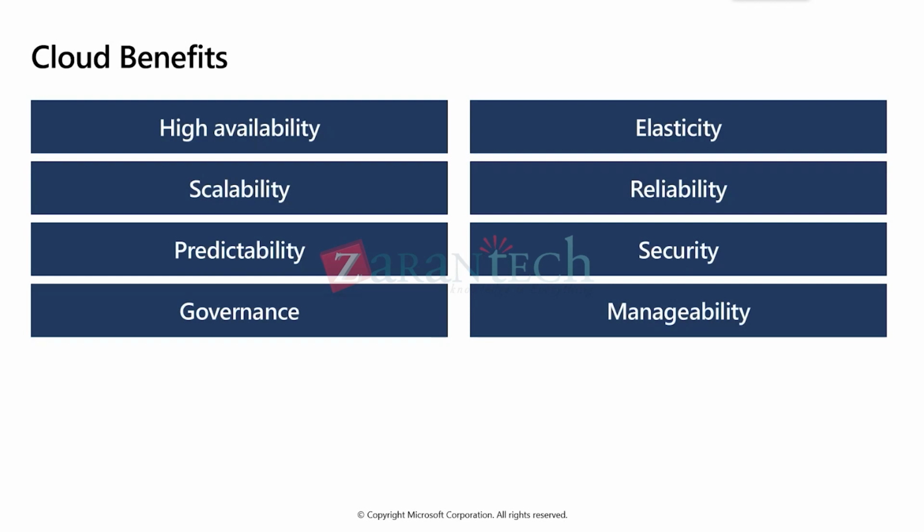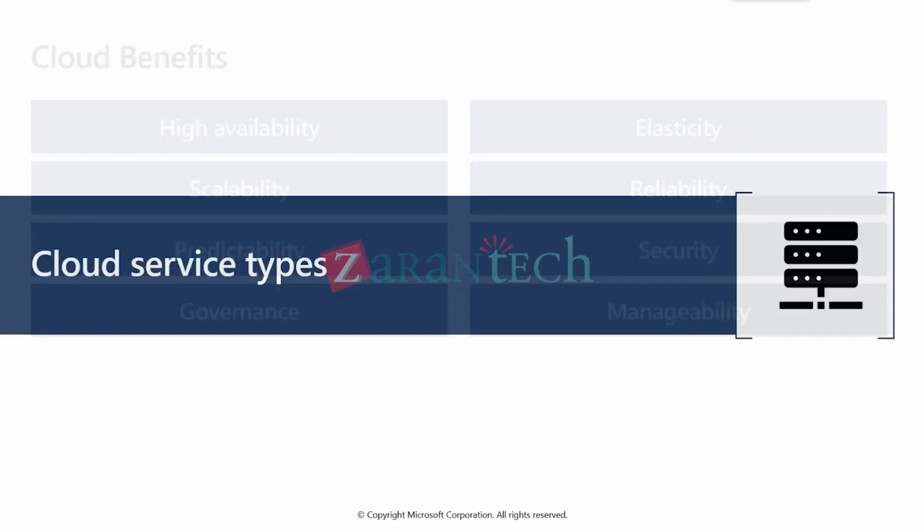I'll show you that option, how Azure Policy, tagging, or other governance constructs actually help you govern your resources when you are deploying them in Microsoft Azure Cloud. So these are all cloud benefits, or I can say cloud characteristics, which you should know about.